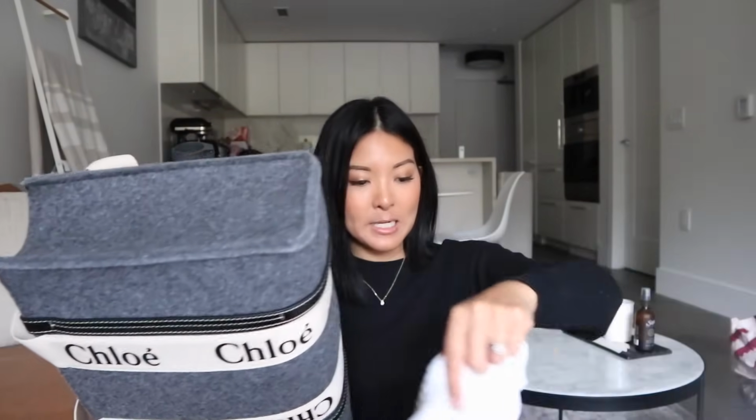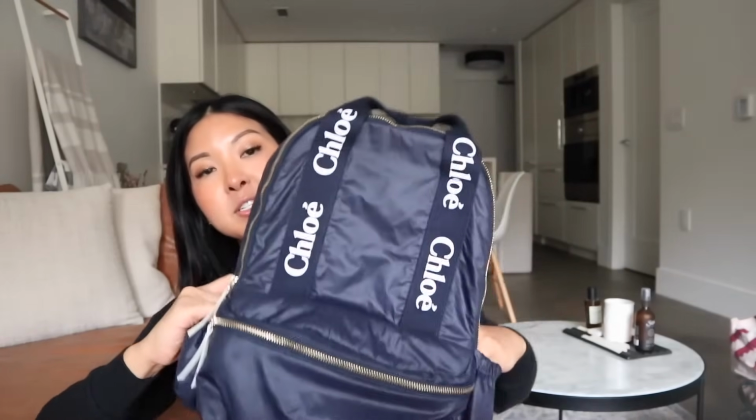She looks pretty brand new because, like I said, I haven't worn it that much. Other Chloe pieces from the kids section. I use this one quite a bit, even though it does say Chloe Chloe. I feel like because it's a backpack, you don't see it as much. But as I mentioned, this is from the kids section.